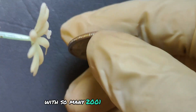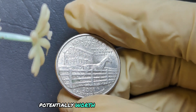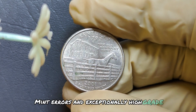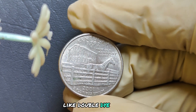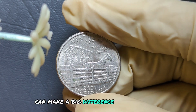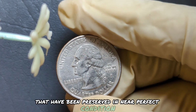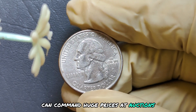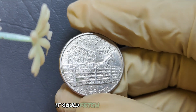With so many 2001 P quarters in circulation, you might be wondering, what makes this coin potentially worth millions of dollars? There are 2 key factors: mint errors and exceptionally high-grade examples. In some rare cases, these coins have unique minting mistakes, like double die strikes, off-center errors, or missing letters. Even the smallest flaw can make a big difference when it comes to value. But that's not all. Coins that have been preserved in near-perfect condition, known as MS67 or higher, can command huge prices at auctions. Collectors go wild for pristine coins, and if you find one with the right features, it could fetch you a fortune.